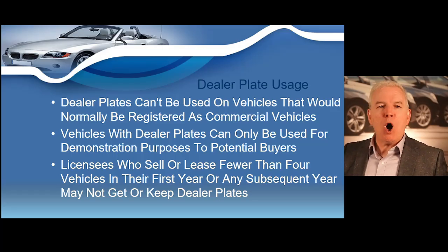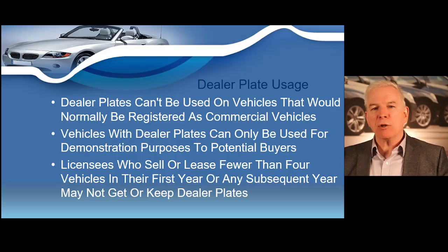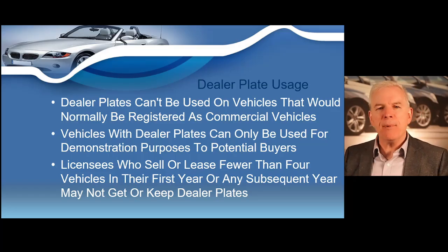You're going to put these on demos. Okay, you're going to use them for transportation when you're buying a vehicle at a dealer auction and bringing it back to your dealership, or maybe you've taken some horrendous trade-in that you don't want. You can put a dealer plate on that and drive it back to the dealer auction as well.